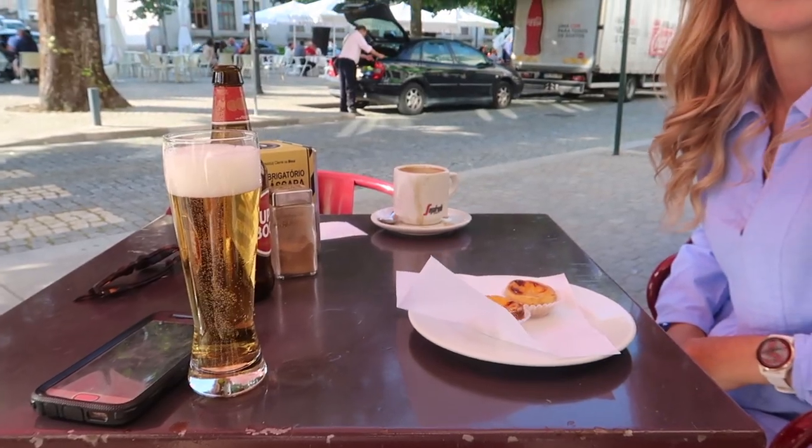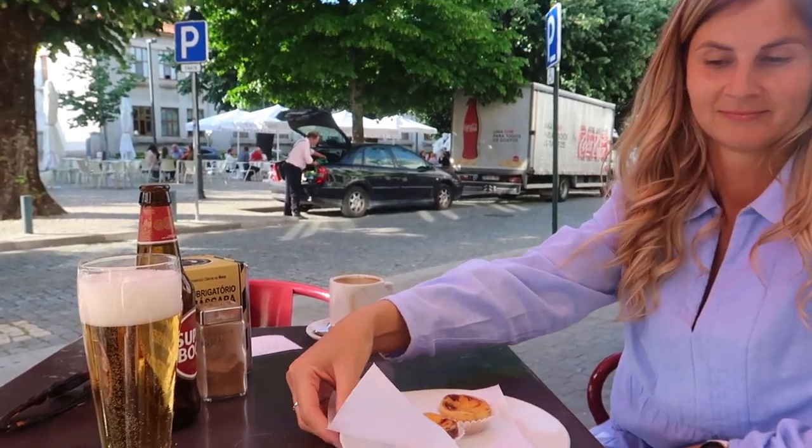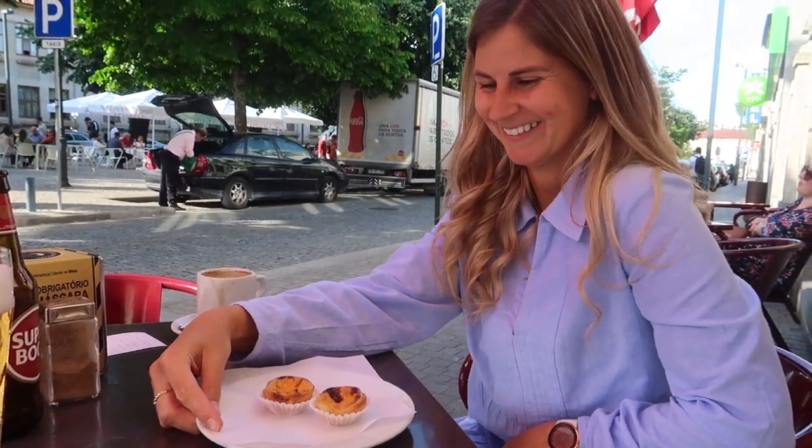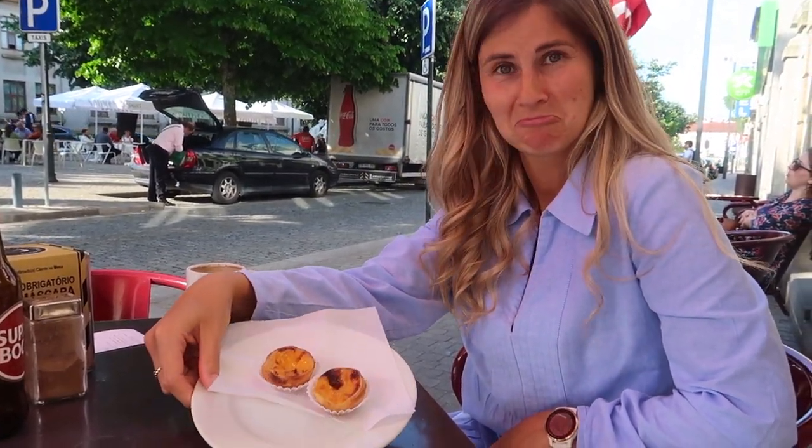Enjoying a drink here in Lamego. Jen has taken it upon herself to try all various sizes of pastel de nata. Look at how cute this one is.